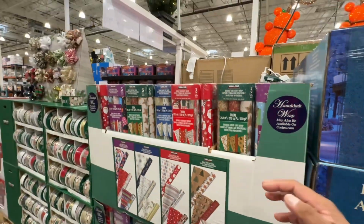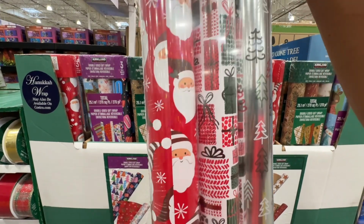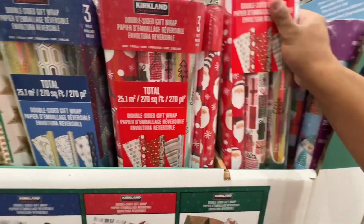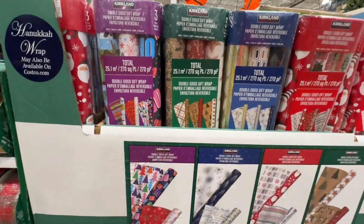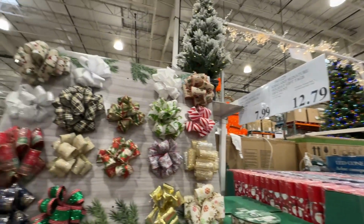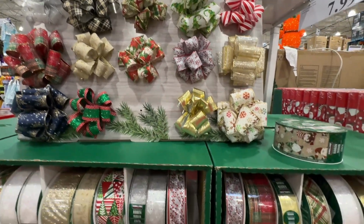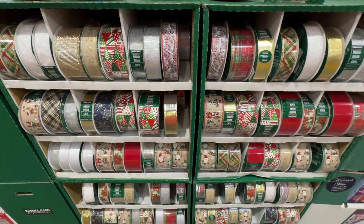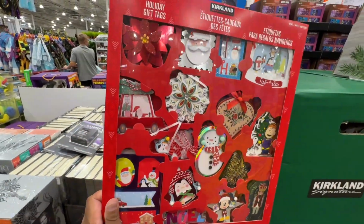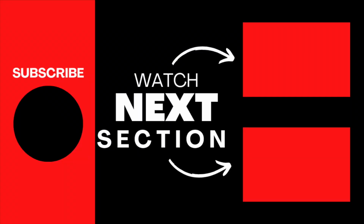That's kind of cool. All right, now they're selling already these double-sided gift wraps. Look at that. So you got the Santa Claus gifts and trees. All right, and I think there's other designs that you can choose from. Very nice. Okay, here we have the ribbons, not really on sale, for sale, $7.99. So here's all of them, and they have different types here that you can see and check out if you're into that stuff. And let's move on to these holiday gift tags. There they are, and that one is $12.79. Here's another section of the store to check out. See you over there.